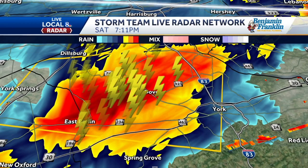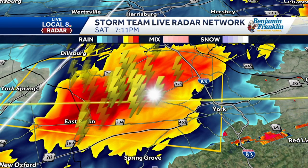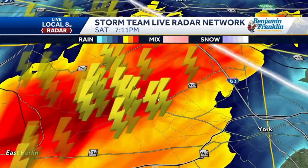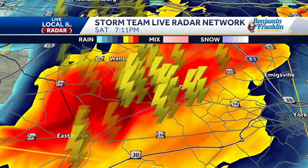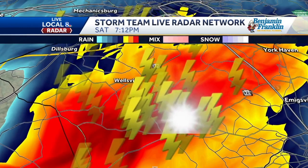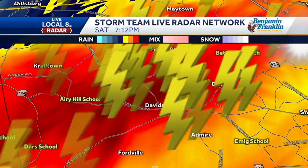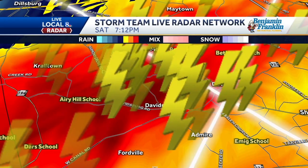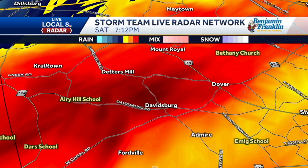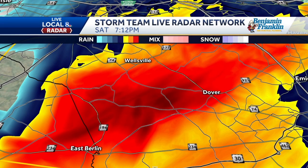So just think about that if you are heading out or planning to head out in the near term. And if you're driving up 83 right now, that's where the torrential rain is headed. It's staying north of Route 30. Around 234, I'd say that's the line right now where the nasty stuff is, north of 234 to the west of 83. So we're right over Wellsville with this frequent lightning. I can't even see the towns under it. Davidsburg, Dover, around Fordville, this is where we're seeing the most intense rain. East Berlin, you're not in the clear just yet.